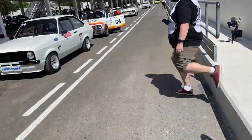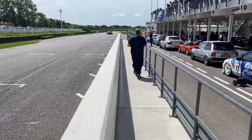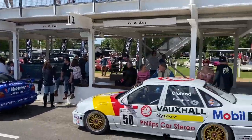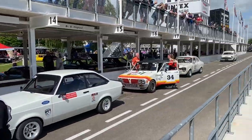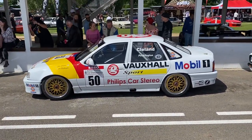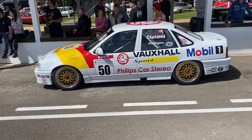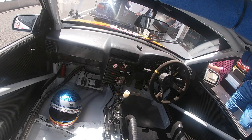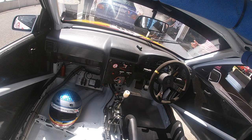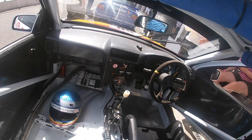So we've just pushed the car down to the pits, and like I say, first time I've ever been to Goodwood. This place is beautiful. Proper old school racetrack. Stunning place. So we're literally just waiting to get the green light to start warming up and start going. If you want to get yourself ready, literally 5 minutes and you'll be on track. It is quite a quick turnaround for this morning group here.